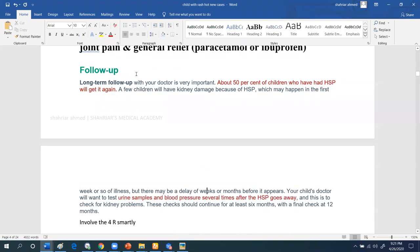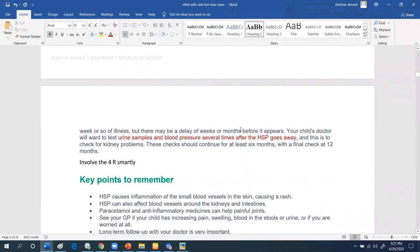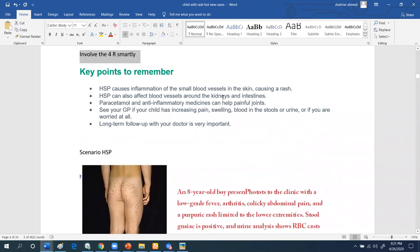So see, in this part of the HSP, the follow-up has a big role to play. Even in the follow-up, there would be urine samples and the blood pressure. All right, so this is important. Checks should be continued for at least 6 months, with a final check at 12 months. So smartly use the 4R, I just mentioned that one. All right.